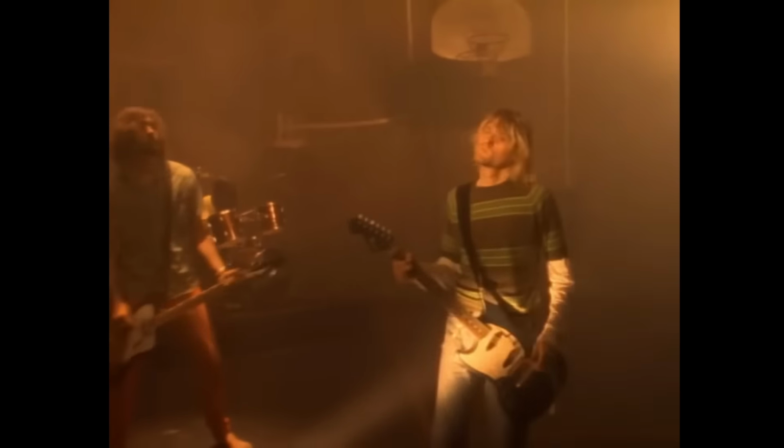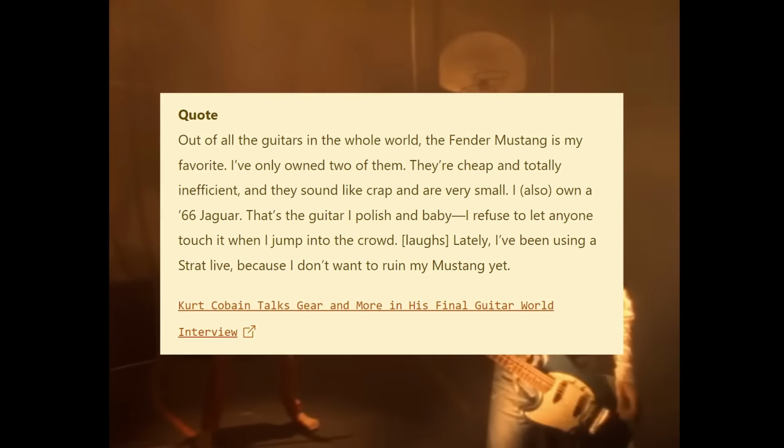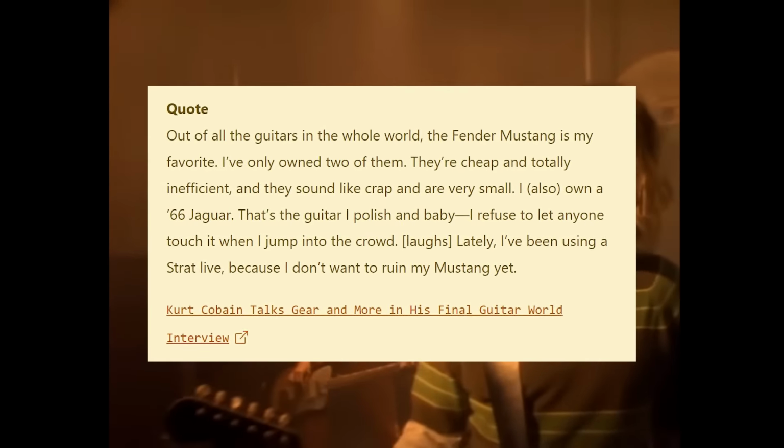This guitar is undoubtedly best known for its appearance in the music video for the song Smells Like Teen Spirit, filmed on August 17, 1991. Given that this is the first time chronologically that Kurt was seen using it, the Mustang was likely purchased somewhere around that same time. Based on Kurt's own words, this was, at least at one point in time, his favorite guitar.